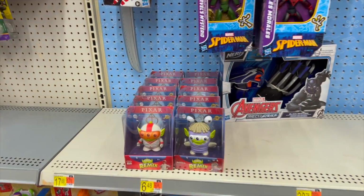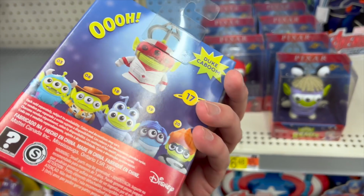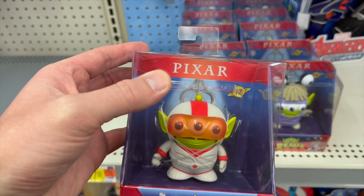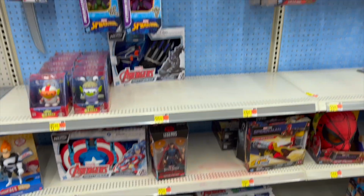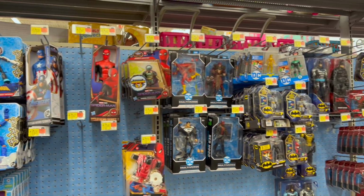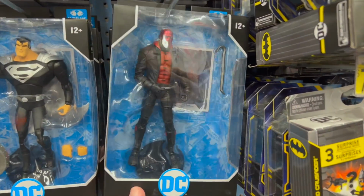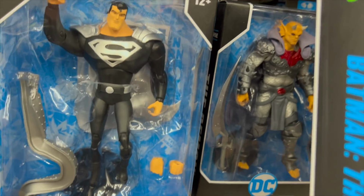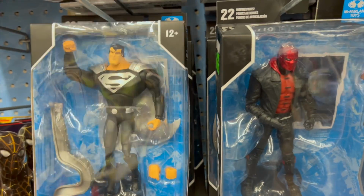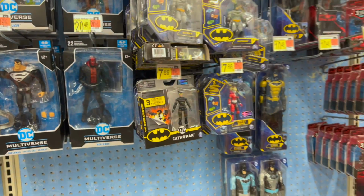These are kind of cool here. It's pretty neat. The little aliens. Got some DC McFarlane. Got the Red Hood. That's one of the better looking McFarlane figures, I feel like. No guns though. That's kind of disappointing. That'd be a much better figure if he had his guns with him.